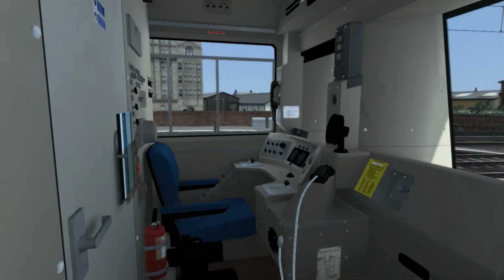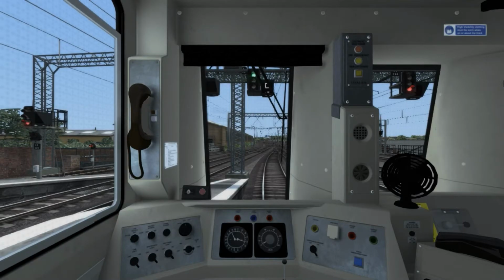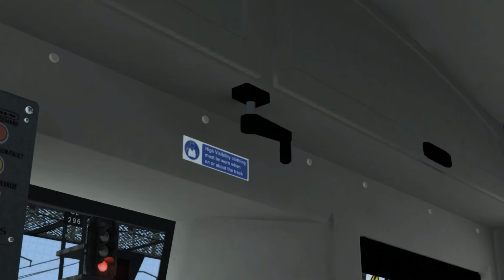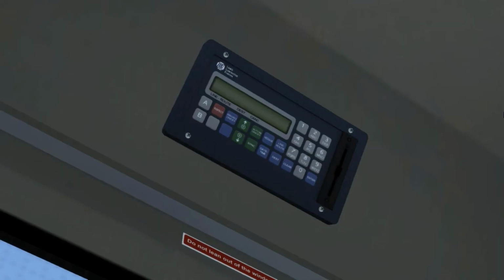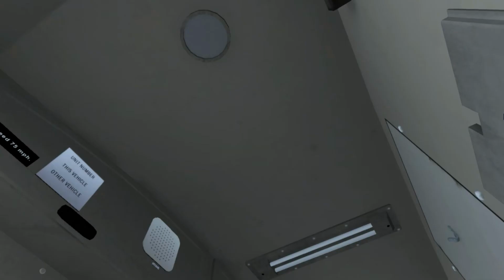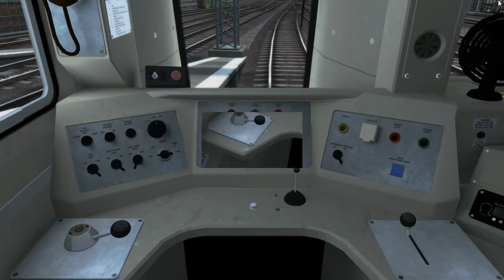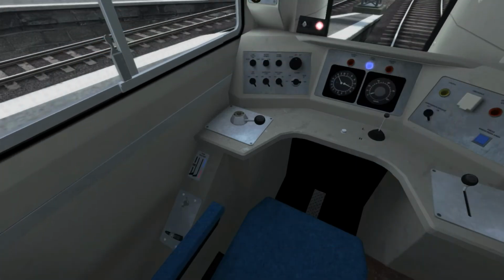Just like the outside, the interior cab view also shows nice attention to detail. This is the standard cab view for the Pacer, though there are a couple of additional variants included. These consist of interior panelling being adorned in blue, and the swap between a traditional roller blind handle for an electronic destination display computer. The cab also has a good level of lighting, and I like the amount of light that can be casted from the cab and instrument lights when illuminated.